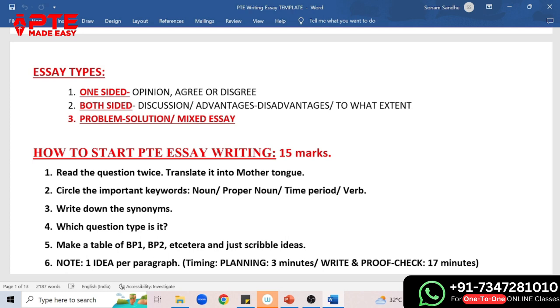Okay. Dear learners, let us understand PTE essay. Okay, so basically we have three types of essays. First one is one-sided essay, in which the examiner is going to ask your opinion, or maybe do you agree or disagree. If you get any question like such, that is one-sided essay. Then we have both-sided essay, in which you can get discussion essay, in which you have to discuss two sides. Discuss first side and discuss the second side. So the first view in the first body paragraph and the second view in the second body paragraph.